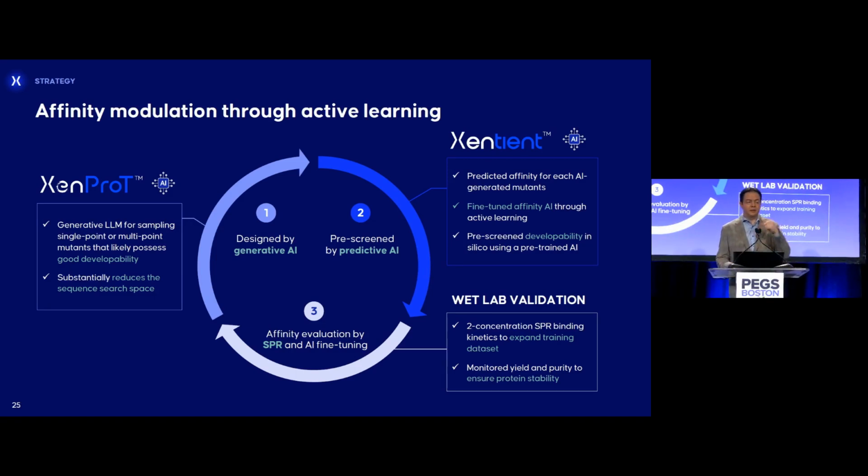And this is a cyclical nature because all of that wet lab data then goes back into the algorithm, both the positive and the negative data, so that ZenProt can learn from that and make improved suggestions.